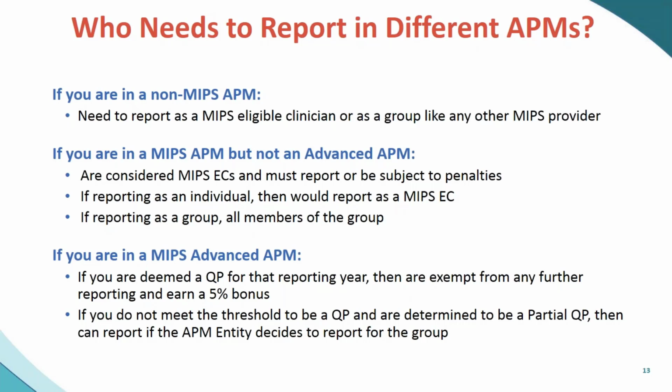If you are a MIPS-APM but not an advanced APM, so if you're MSSP, Track 1, you're some of these other alternative payments, you will fall into this MIPS but not advanced APM, and you need to make sure that you're reporting for this group. You consider the group as a whole when you report, and there are concessions to your reporting, or you get bonus points in certain areas, but you absolutely need to make sure you're reporting, because otherwise your members, your clinicians who are part of this will be subject to penalties for a year.